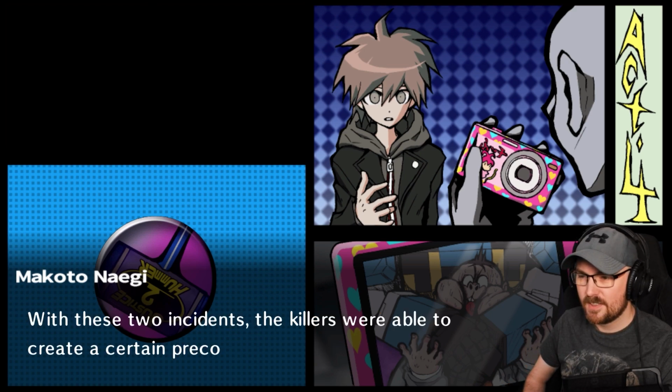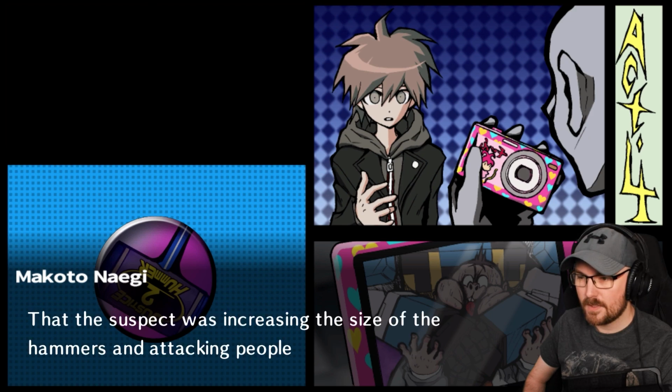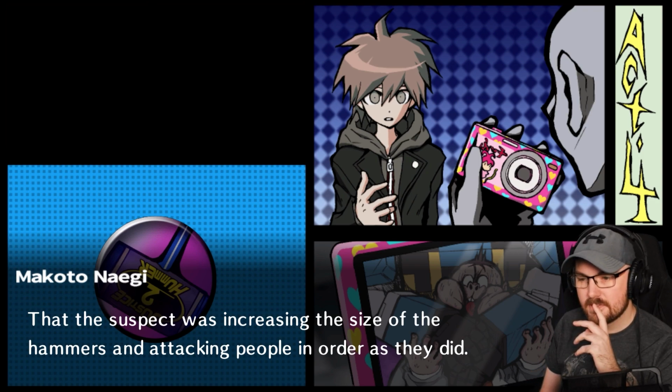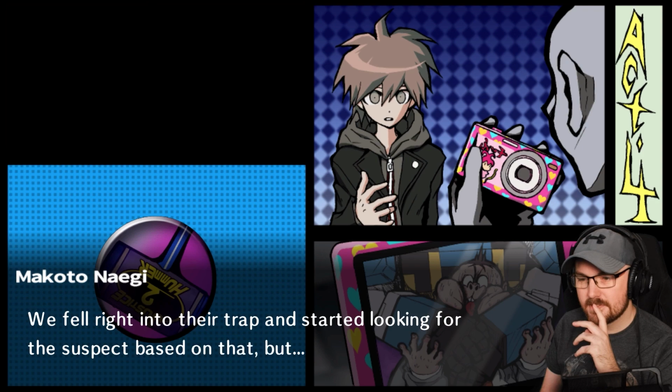With these 2 incidents, the killers were able to create a certain preconception in our minds that the suspect was increasing the size of the hammers and attacking people in order as they did. We fell right into their trap and started looking for the suspect based on that. But I'm telling you what, Celeste, she's quite smart coming up with this.